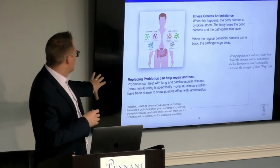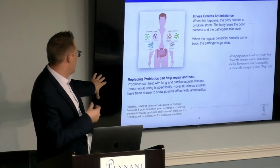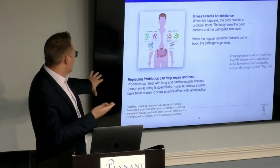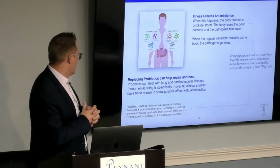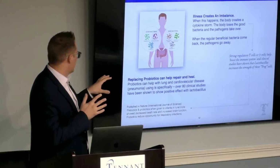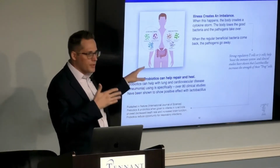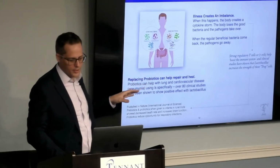And the studies have shown us that when we replace our probiotics, we can help repair and heal the gut. So we know that probiotics can help with lung and cardiovascular disease, specifically pneumonia. We actually have over 80 clinical studies that show a positive effect with lactobacillus. Again, that's one of the things that glyphosate, or weed killer, targets.